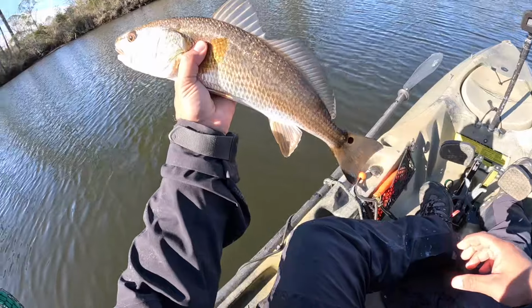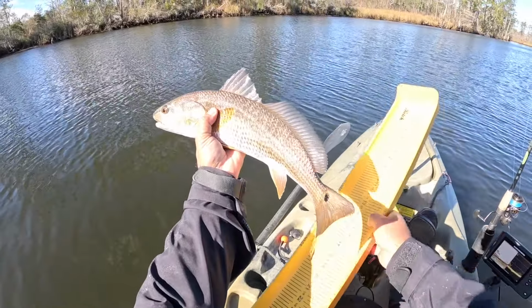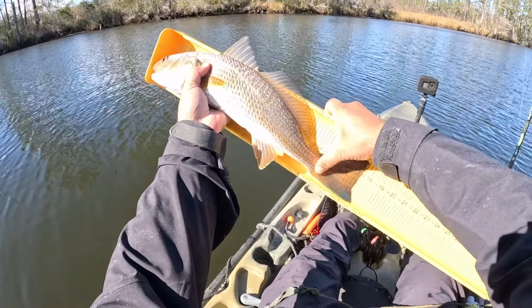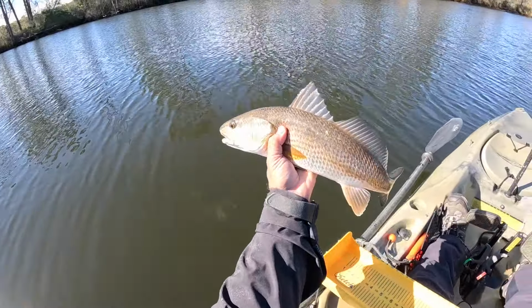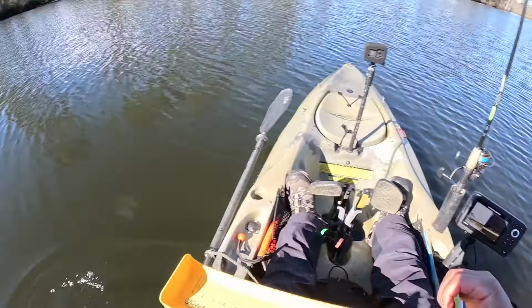Y'all check him out. Let's measure him real quick. Beautiful fish right here. Let's measure him. He's about 18. I would go 17 and a half. Beautiful. Thanks, buddy. Nice. Heck yeah, man. That was awesome.